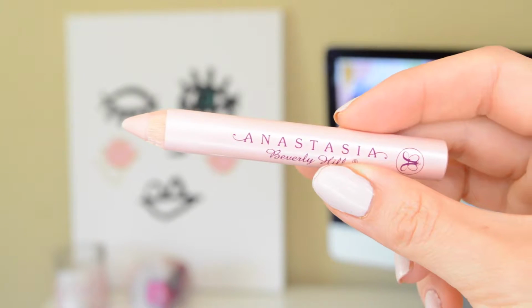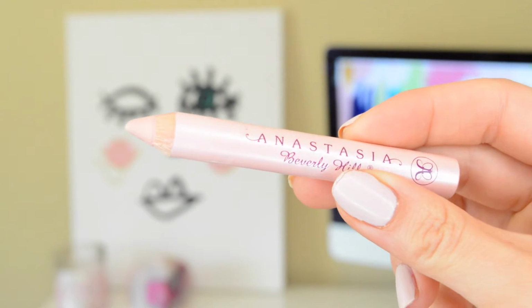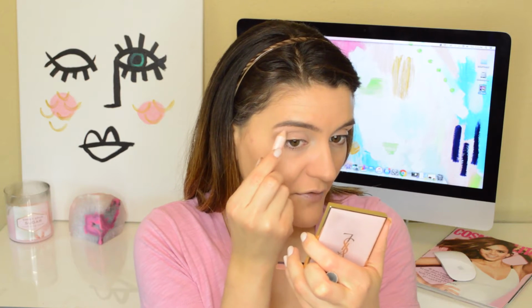Now we're going to further define the brows by doing this really quick step. I don't do this every day, but when I have time. This is a matte highlighter crayon from Anastasia, and I got this a really long time ago. I don't even know if they still make this, or if it might be in different packaging. I'm going to put that right underneath the eyebrows, and this is hopefully going to help clean up the fact that I really need to get them waxed.